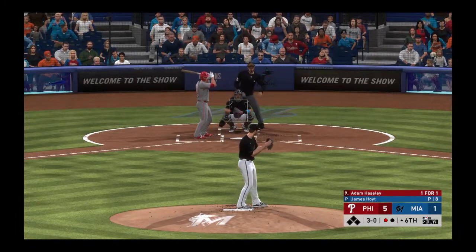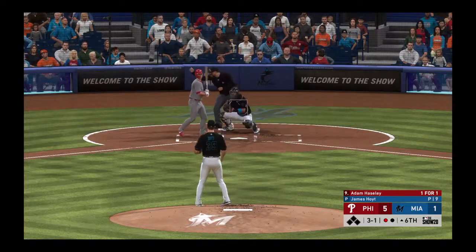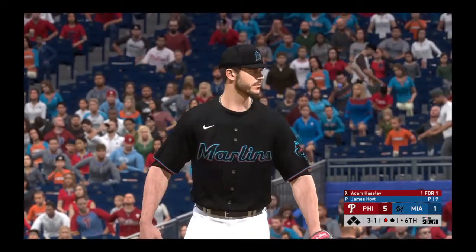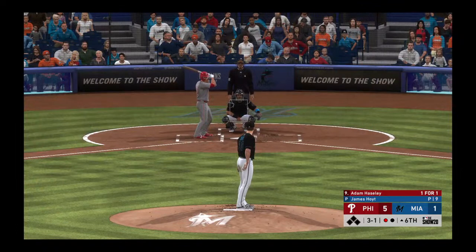A hard breaking ball at the back foot. Tough take on a terrific pitch. There's the fastball that gets the lower part of the zone, called for a strike. He'll be fine coming out of the bullpen in this one if he can keep the ball around the knees like that.